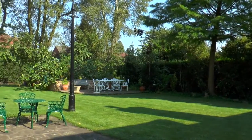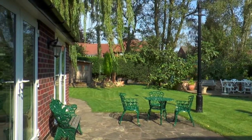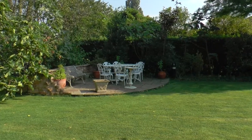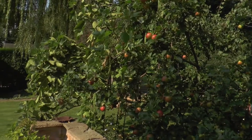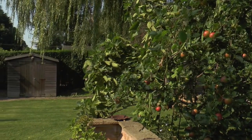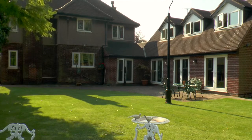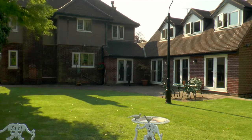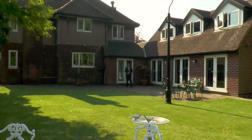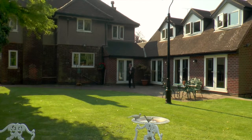So here's the large garden I mentioned earlier, with great seating areas and lovely fruit trees, including apple and figs. Well, as I said earlier, it really is a huge house, isn't it? With this extension, etc., that's been put on the back, it really is fabulous.